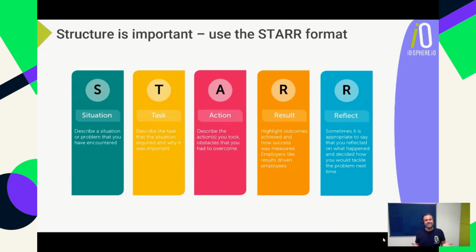And actually, the easiest thing that you can do when you're starting to practice is to sit down and take your 5 or 6 or 7 stories that you really want to get across, and write them out in the STAR format so you can get used to saying them in that format. It can be a little bit weird when you first start doing it, but I promise it's worth it.